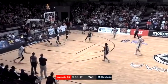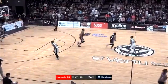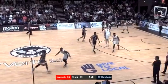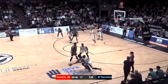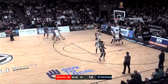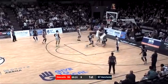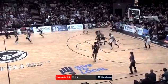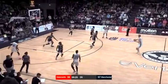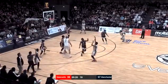Clark, lovely pass inside to Armstrong, and Armstrong lays it in for 2. Manchester off and running. What a great pass from Dan Clark as well. Great cut as well from Armstrong, and lays it in with his left hand. And at the other end it's Ubantu. Johnson Thompson. Pearson Jr. Nice little pass inside to Terrell Vincent, who manages to make the shot off the glass. I think it actually went in off Jamal Anderson's hand, but it was a tough hoop to make, but he switched hands as he made the pass, which enabled him to convert it.